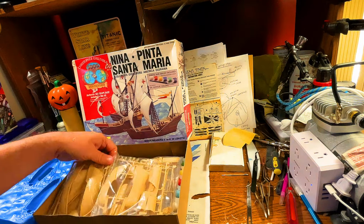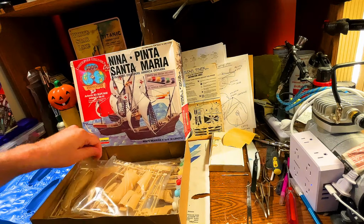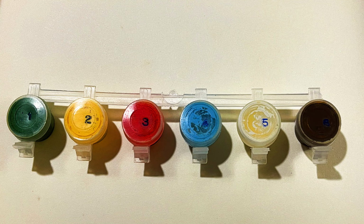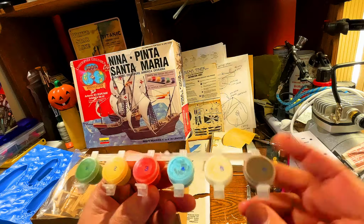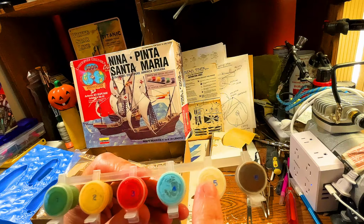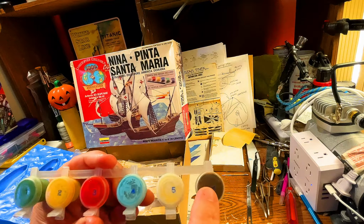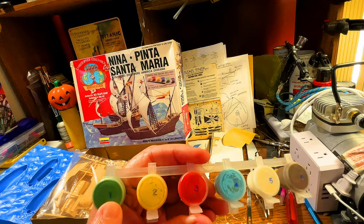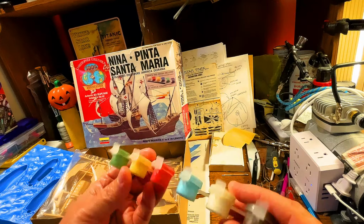But taking a look in the model kit itself, we got a couple of bags, and what I like is it looks like each ship is individually bagged. So let's look and see. We got the paint: 1, 2, 3, 4, 5, 6. So we have light blue, I'm thinking that's for the water. We have white, probably for the sails and the white caps on the water. We have brown, obviously for the ships. We've got red, yellow, and green. And I wonder if this is specifically to mix a little bit with the blue for the ocean effect.